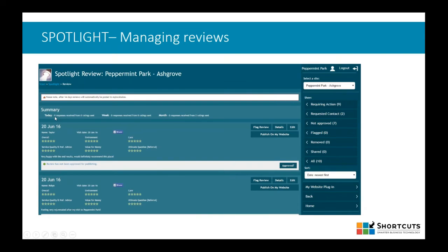At the top here, we've got a summary of today's reviews versus the week's reviews and the month's reviews. You can see all of the different stars under overall, environment, care, service quality and professional advice, value for money, and the ultimate question, whether the client would refer. Then down below, finally, you have a section for the comments that the clients have submitted.